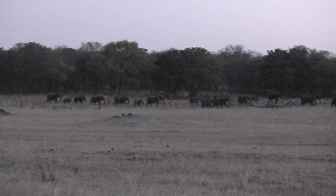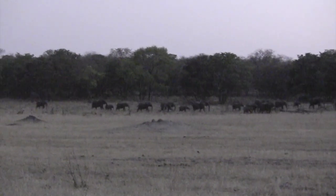Elephants are coming down to the watering hole. Probably about 20.